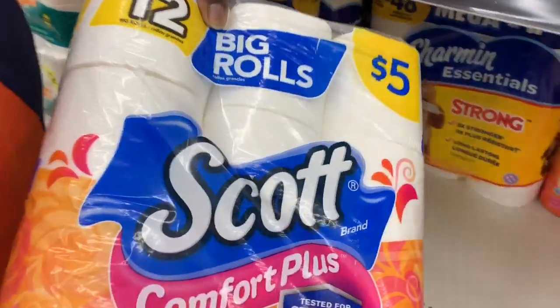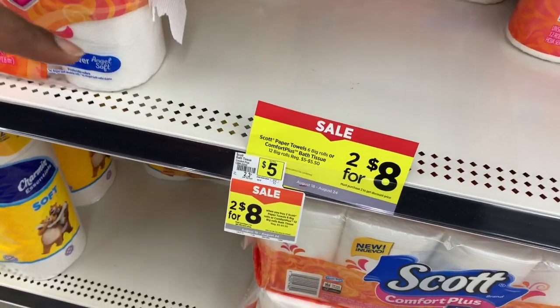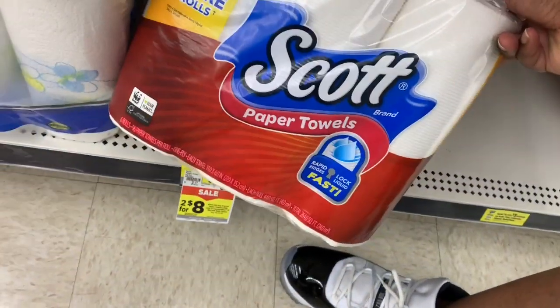All right, squad, so the next items that we'll be grabbing on the list, you have the option, okay? You can get two of the Scott Comfort Plus bath tissue, all right? They are 2 for $8. They're gonna sell 2 for $8 this week, all right? You got to buy two in order to get them for the discounted price. Or you can get, right here, you guys, 2 for $8, okay? Also, now if you want, you can get one and one. You can get two and two, however you choose.